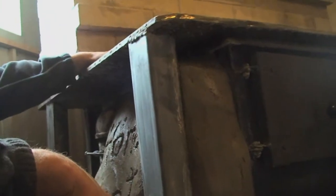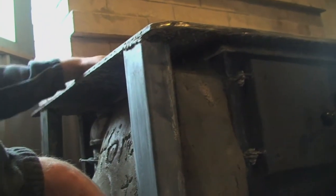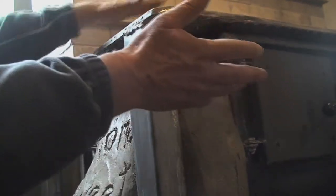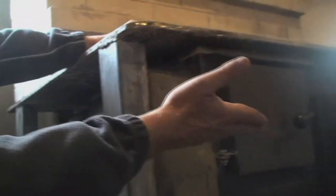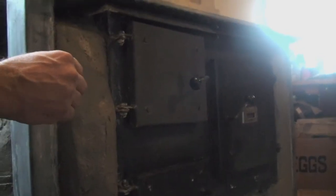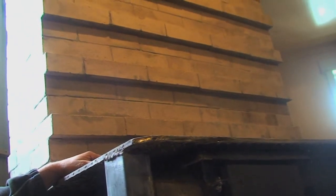And so with this, you have a massive thermal mass. And what this hybrid allowed is we still have a cook surface, we actually have an oven, and we have the Russian masonry stove chimney. So we thought it was the best of all worlds. And it didn't cost us that much money. I think we have like $600 in everything.